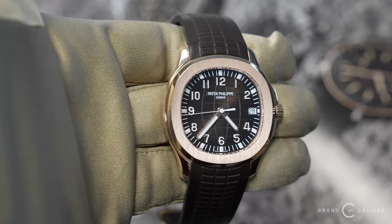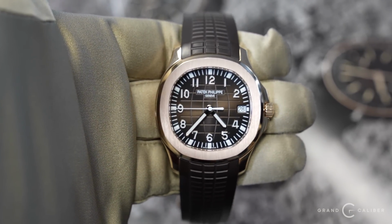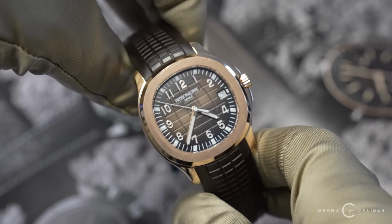The next watch, you guys know this box very well. It's Patek Philippe. This watch came in for a client. So this particular watch created a headache because this is the one time the watch did not go through my authentication process. It was sold to one of my guys as new and it did not end up being new.